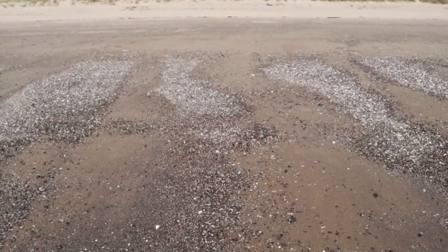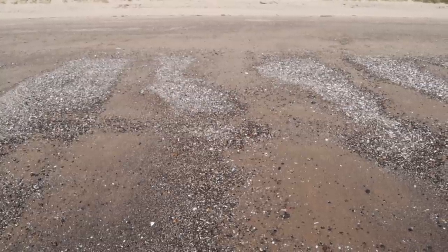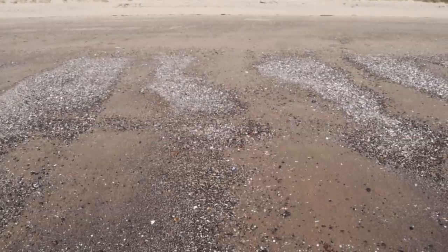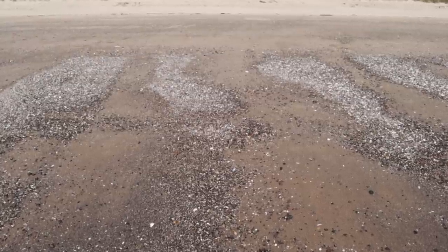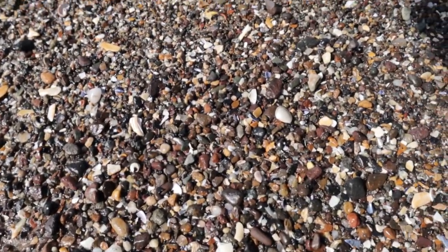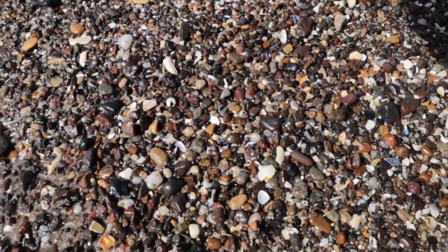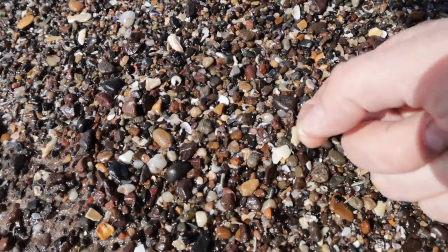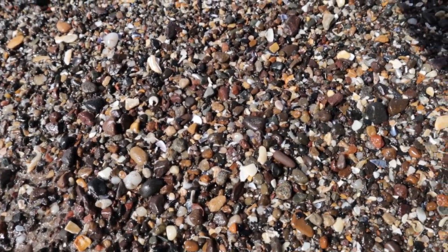So here we are, in shell heaven. Yes, I was going to call them the shell mines. Shell heaven, shell mines. Okay, I'm going to go have a look. Let's see what we can find in there. There's so many tiny little shells in this area. Lots and lots of them. So we'll collect a bunch of these. Oh, that's so tiny. And we'll see what else we can find.